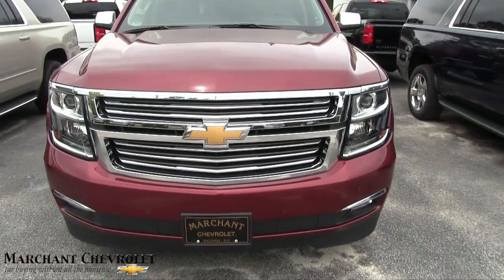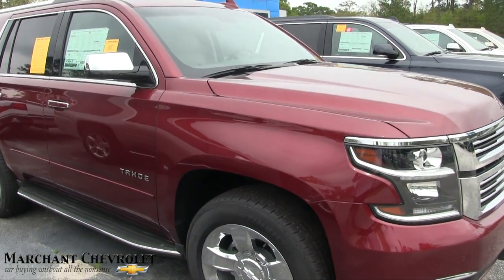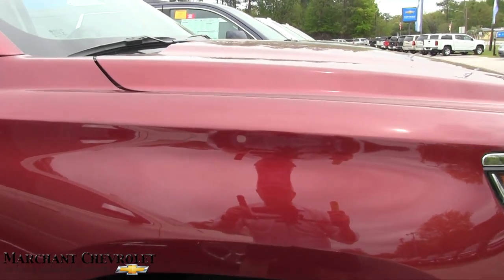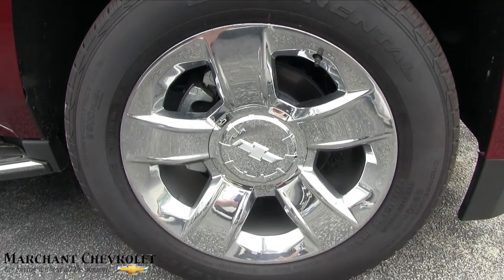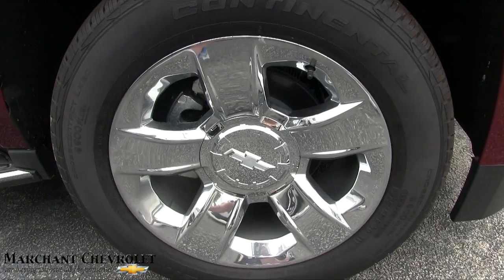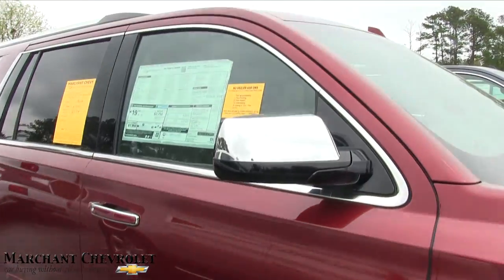It's got sensors on the front bumper to let you know exactly what is going on when it's happening so you don't get too close and bump the front bumper. They started doing that stuff on the rear bumpers. Now they got it on the front bumpers. Also getting a set of Continental tires. Take a look, they're 275/55 series with a 20-inch polished aluminum 5-star wheel by Chevrolet. You can't go wrong with those wheels, they look really nice. Also got your running boards down the side there with some chrome trim, chrome mirrors.